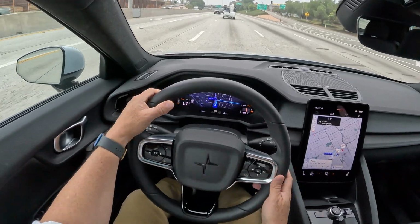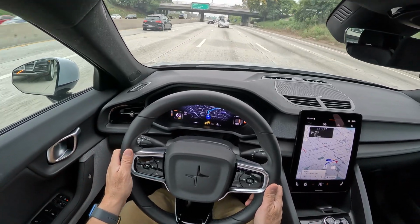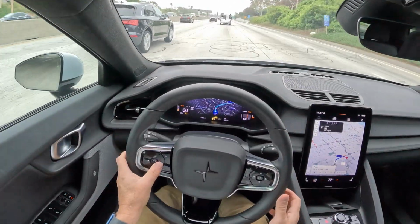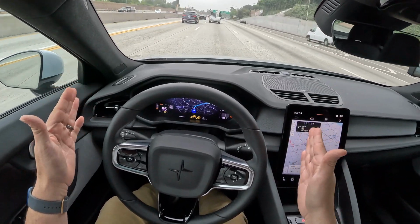Now we do have adaptive cruise over here. I can turn that on. I got it set to 67. It is fully adaptive. It'll bring you to a stop. The other thing we have, as part of the pilot pack, is this lane centering. It works pretty good.